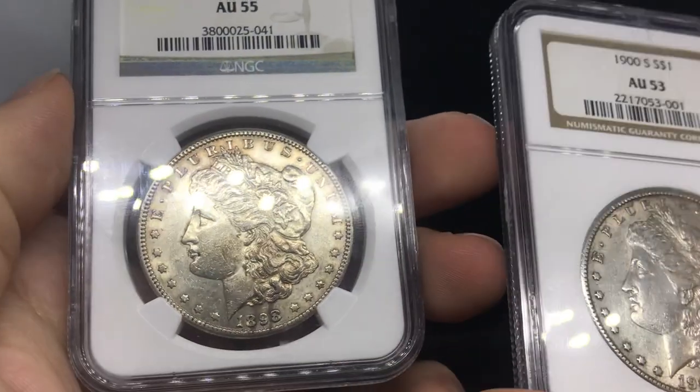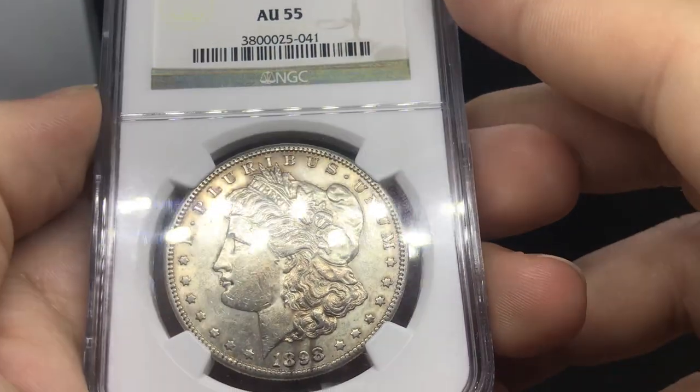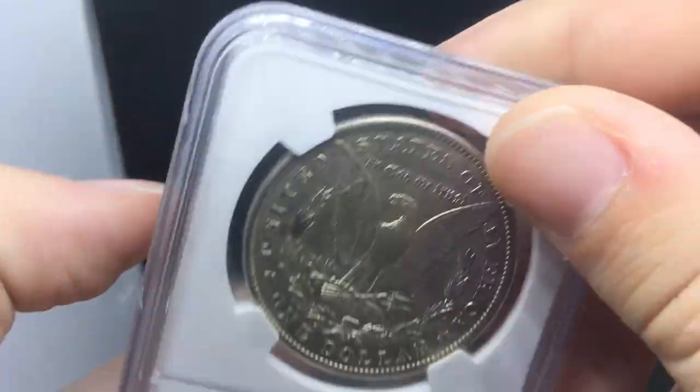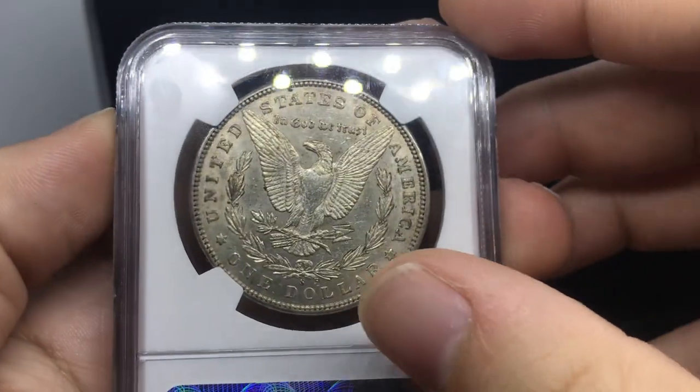Here is another one that's not too attractive, but is a better date. This is an 1898S, graded AU55. It's got these distracting marks here. It's got that old cleaning. It's nothing to scream home about.